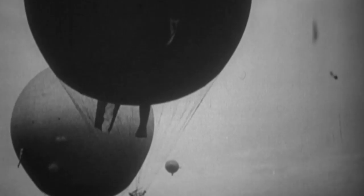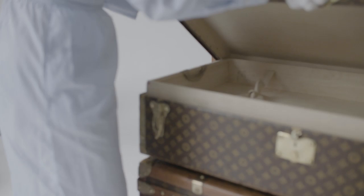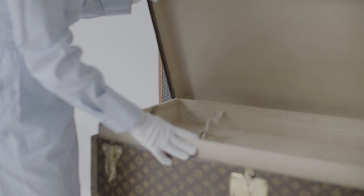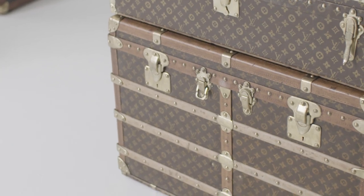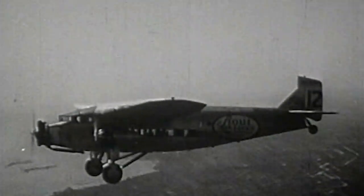The first aero trunk was created in the early 1900s. The aero trunk would be fastened to the gondola. Therefore, if the balloon were to deflate, the gondola would remain afloat. As travel by air transferred from balloon to airplane, aero trunks became lighter in order to enable passengers to take them on these journeys.